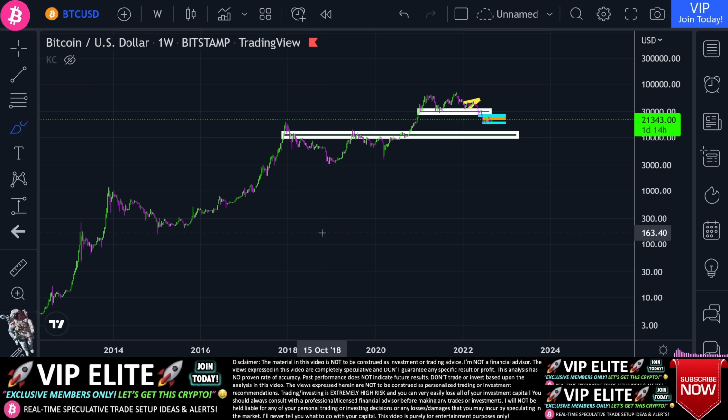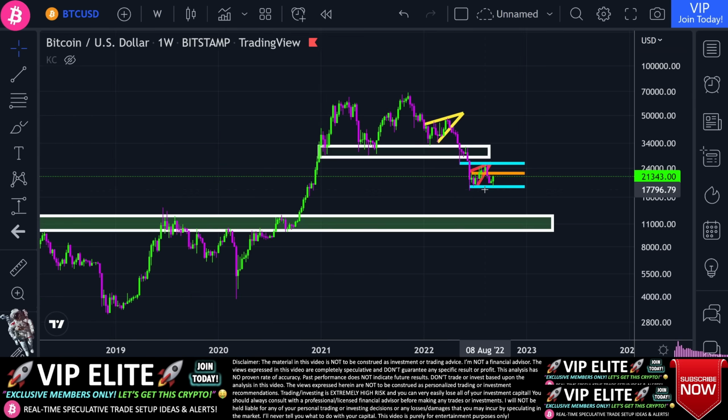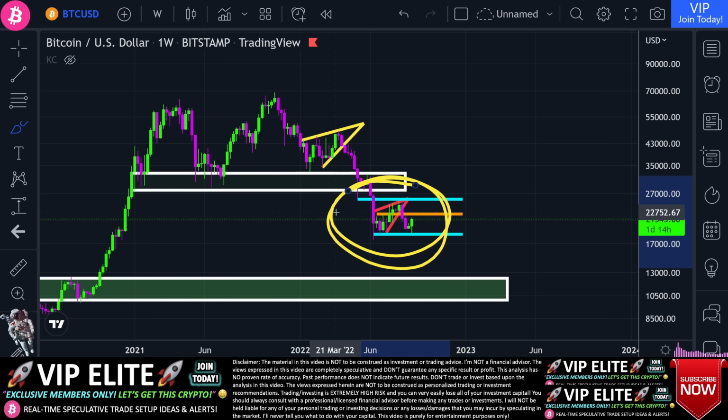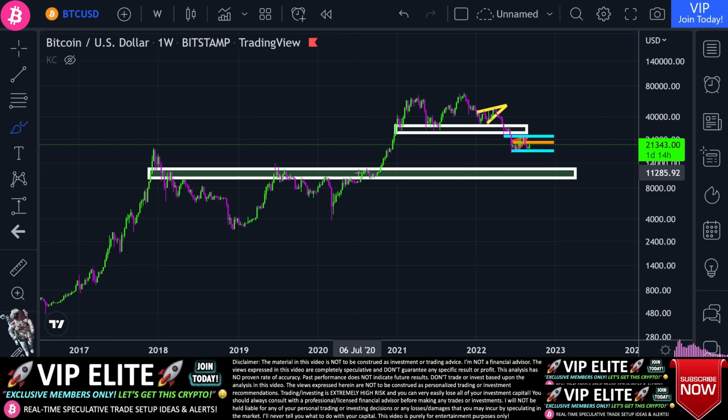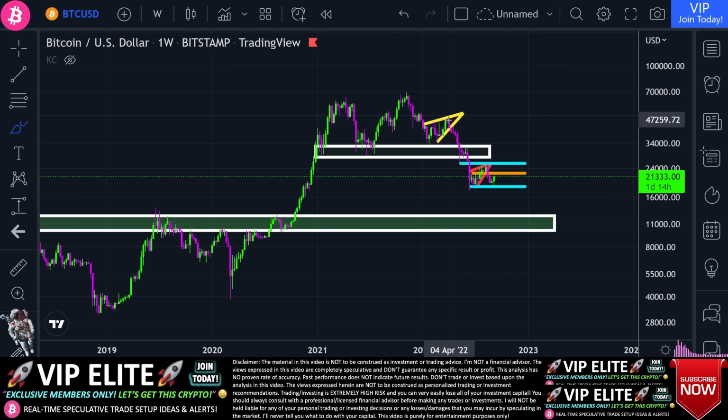Institutions, their algorithms play this throughout several different instruments. Just in general, fund managers play this throughout several different instruments. It is what it is. So the correlation, in my opinion, is real. And more than ever, we have to keep our eye on the traditional market and the monetary policies of the world to get a better idea of where Bitcoin could potentially be headed.